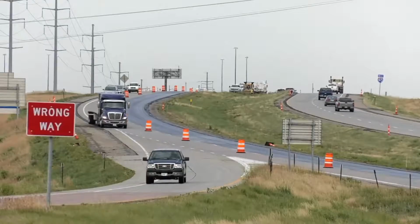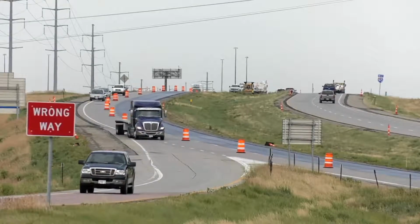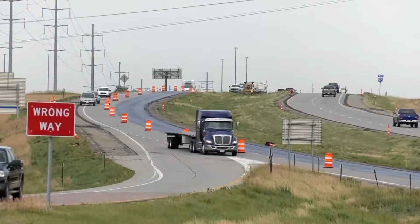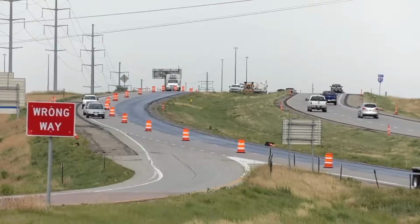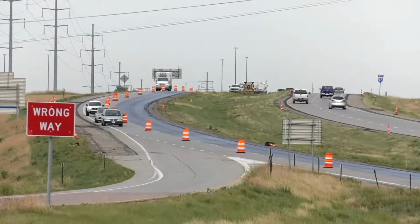And then there's also pavement work going on Interstate 90, right? Yes, we have an asphalt overlay project going on over our continually reinforced concrete, going from just east of 229 all the way to the Minnesota state line.